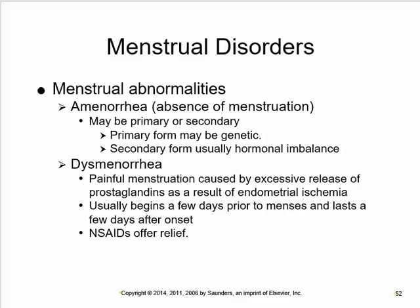Dysmenorrhea is probably more common. This is painful menstruation, and it's caused by prostaglandin release and maybe some ischemia of the endometrium, because the way that the endometrium sheds is ischemia of the functional layer of the endometrium, not the basal layer, and that can hurt. There's vascular spasm, that kind of thing. So you end up with cramping. Dysmenorrhea often starts before the period and will last into the period. Non-steroidal anti-inflammatories seem to be the treatment of choice, just management.